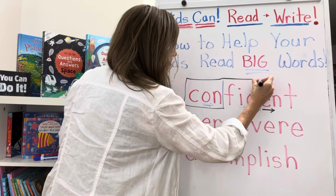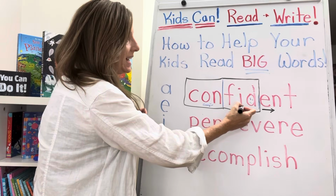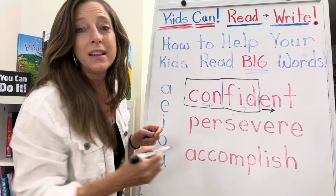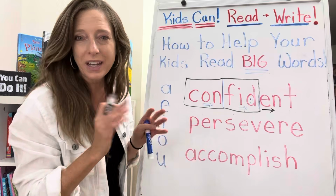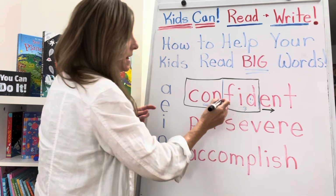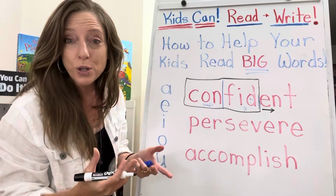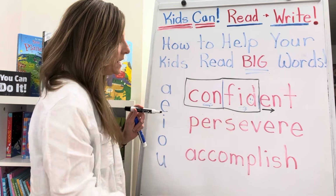So ka-on, con, and then say, great, that's con. What is the next chunk? Make sure they can go fa-id, fid. This is the key. They have to be able to sound out the little nonsense parts. So fa-id, fid. Then you can say, okay, what would those two be together? And you can have them use a finger and another finger if you need to.